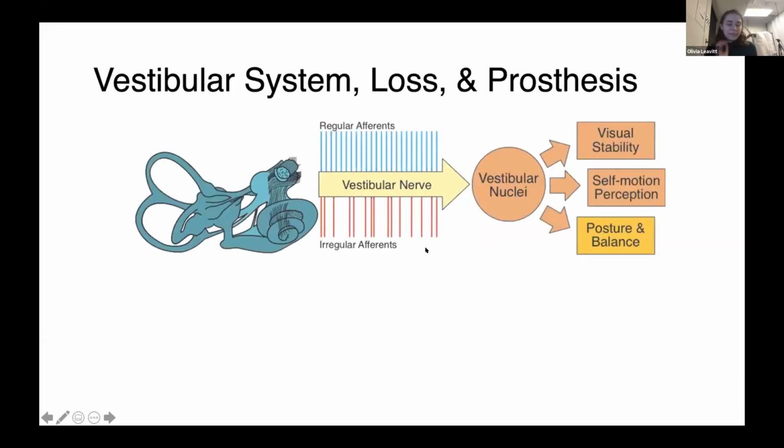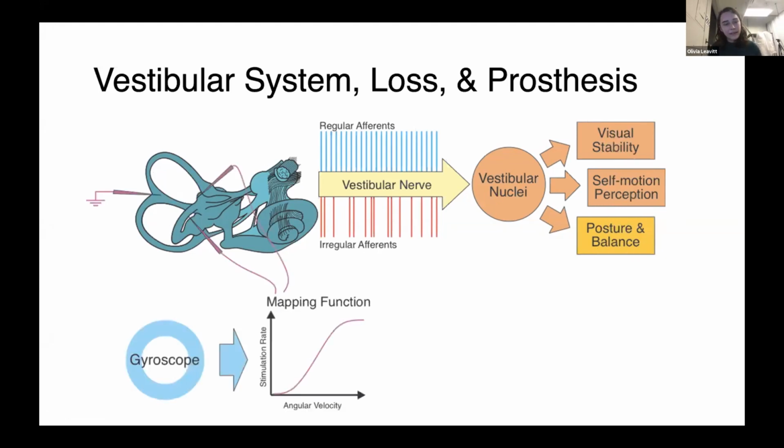The vestibular system consists of 5 organs in the inner ear that sense the angular velocity and linear acceleration of the head. Signals in the vestibular system are carried on the vestibular nerve by regular and irregular afferents to the vestibular nuclei, which contribute to visual stability, self-motion perception, and posture and balance. In the absence of vestibular signals due to vestibular loss, all of these functions are impaired.